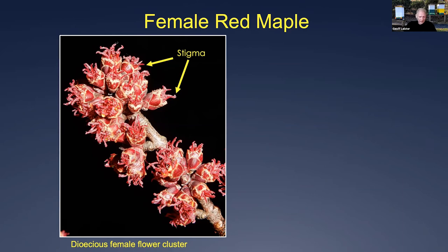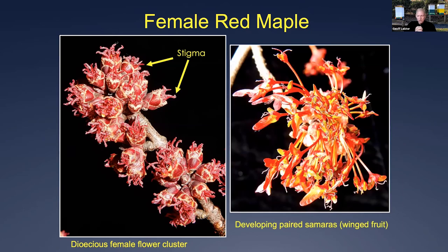Once pollination occurs, you begin to get the developing winged fruit that we normally see on maples. You'll see that here quite readily, and they get mature and will eventually fall.